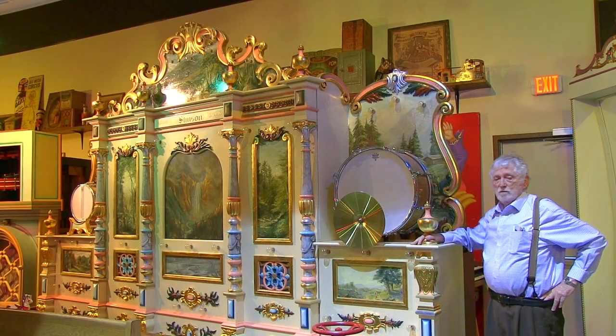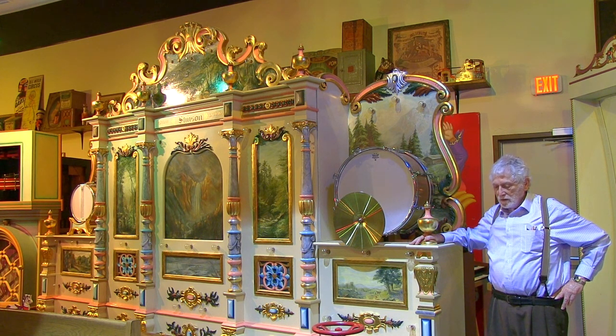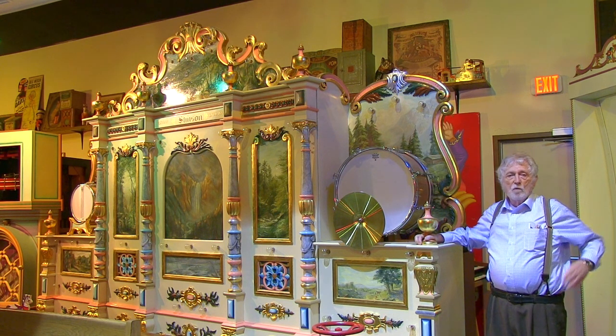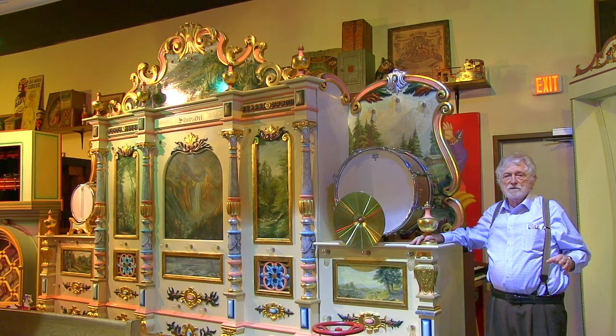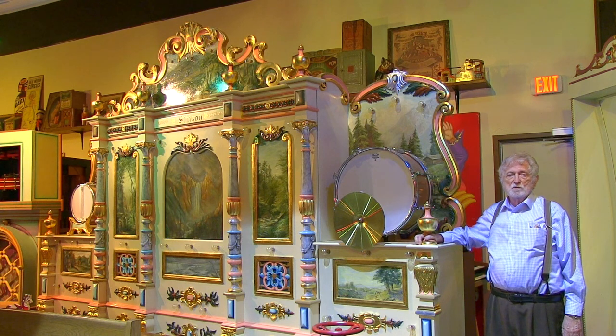This next organ was built by the Stinson Organ Company. Don Stinson is a man who lives up in Bellefontaine, Ohio, and for years he worked on merry-go-round organs. Back when he was a younger man, there were lots of merry-go-rounds up in Pennsylvania and Ohio, all in that area, and he probably serviced most of them.